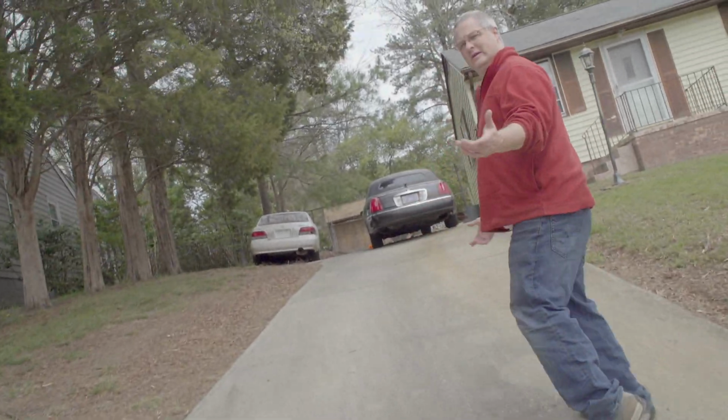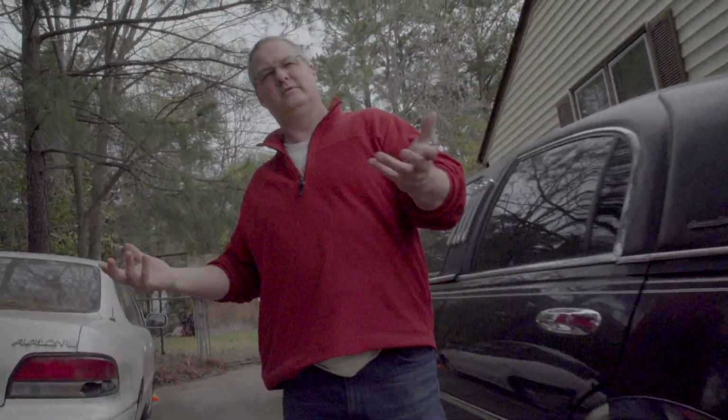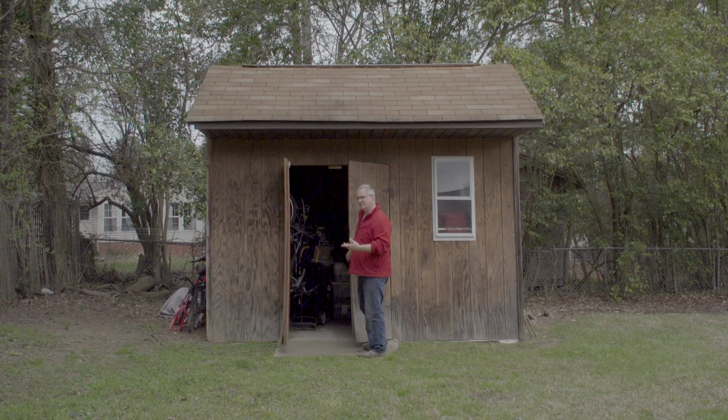Hey, you want a limo for your next event? Here it is, right here. A professional clown can give you the drive, or a magician can drive you around town. Spend a lot of time opening and closing doors.